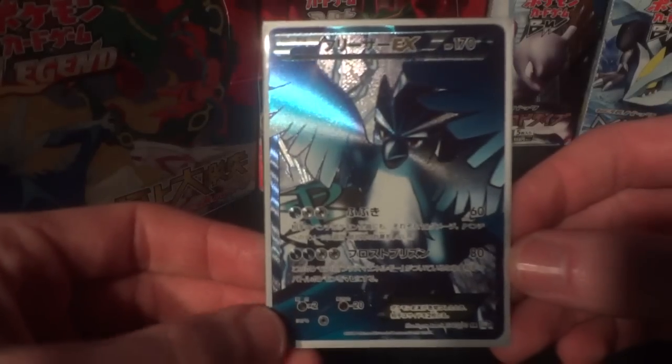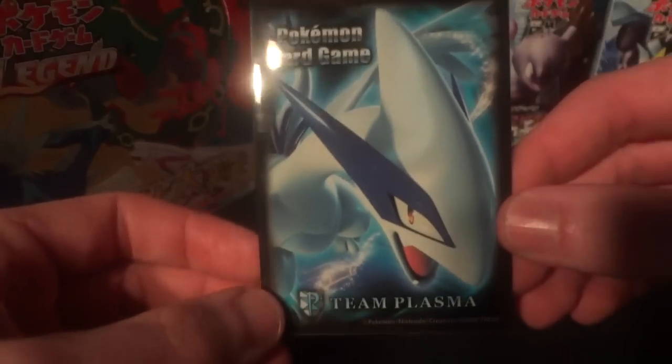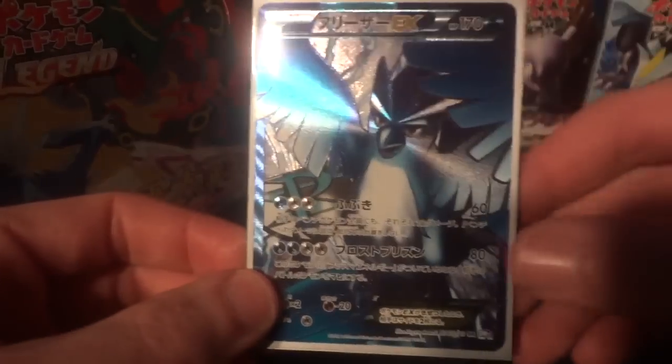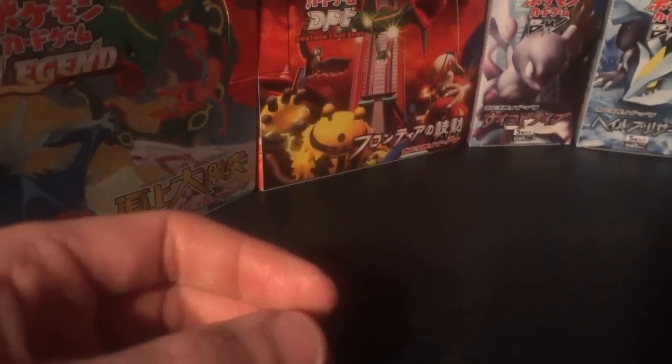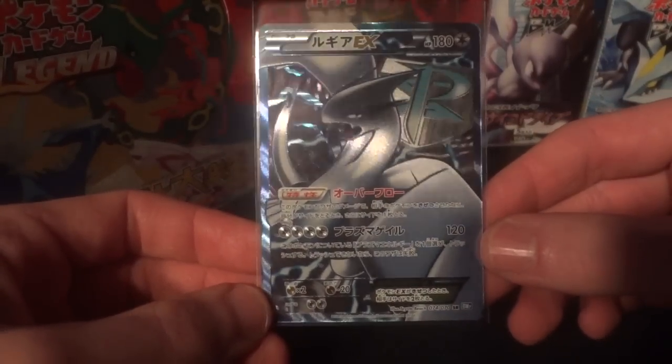Number 13 is going to be this Articuno EX Full Art. I traded for this from Ventus Thunder, and it's an awesome card. And just so you know, I still kept it in the sleeve just by your recommendation. It is a really nice look to display the card, so I'm really pleased to be able to trade for this.